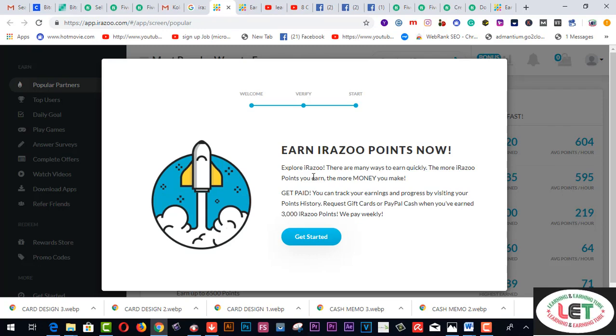Explore IRAZOO. So there are many ways to earn quickly. The more IRAZOO points you earn, the more money you make. Get paid. You can track your earnings and progress by visiting your points history, request gift cards and PayPal cash coin. You have earned 3000 IRAZOO points weekly.